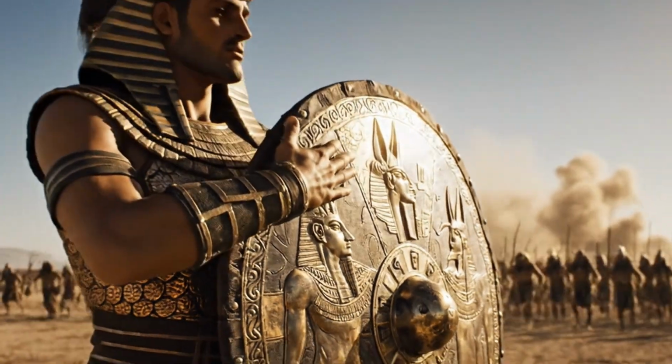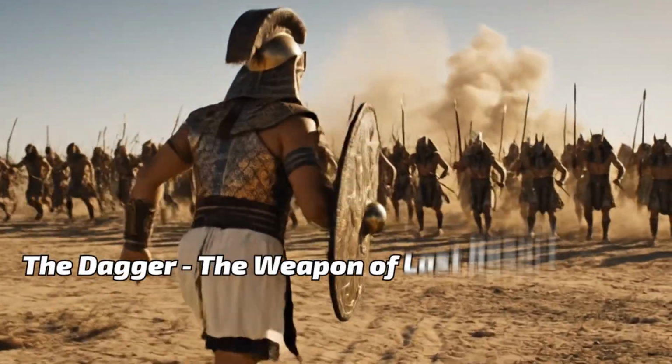By the might of the gods, this shield holds the strength of Egypt.